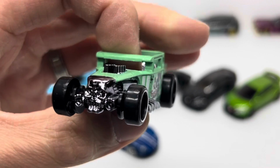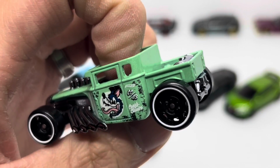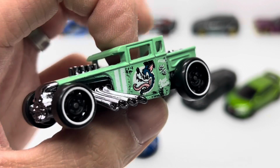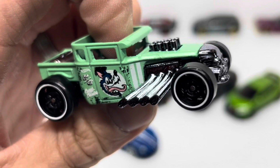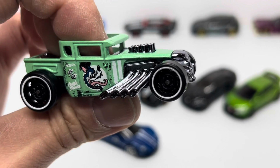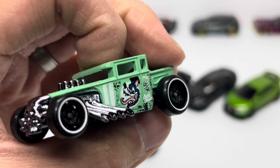We all know a super popular casting. It's been around for quite some time and it's truly stood the test of time. Still very sought after by collectors. I feel like every year we get 1 or 2 new Bone Shaker releases, and this one does look pretty good. I like that they stayed true to the whole rat rod concept of the casting.